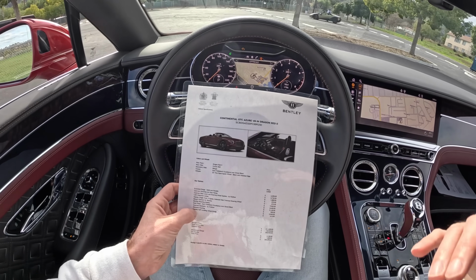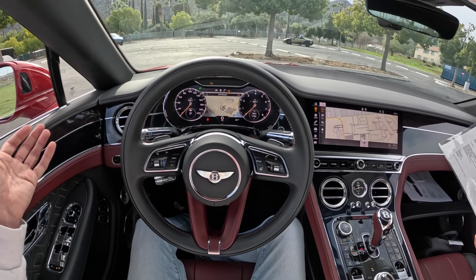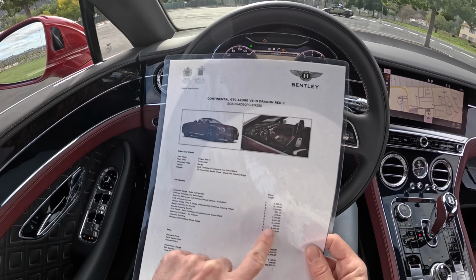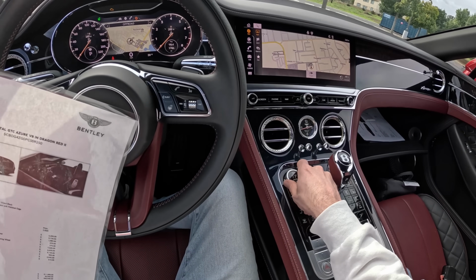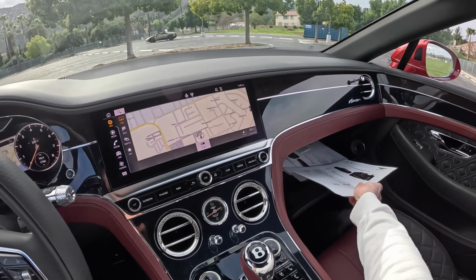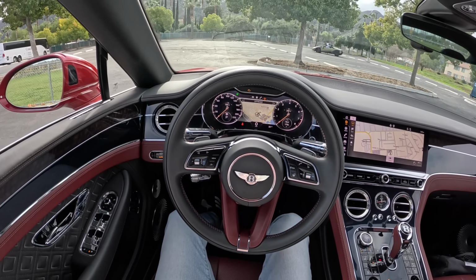Yeah, so this is painful, but this is what we're talking about when we get into the Bentley world. You got to pay to play. And if you didn't pay the $2,500 for the diamond knurling, well, are you pedestrian? Why are you even driving a Bentley? But anyway, I kid. It's wonderful. I can't afford it, but I'm going to enjoy it.